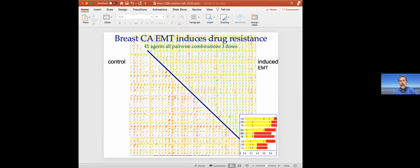So this is an example where drug combinations targeted different pathways. Control cells are very sensitive to these drug combinations, shown in red, but if you induce epithelial mesenchymal transition, they become very resistant, which is green.